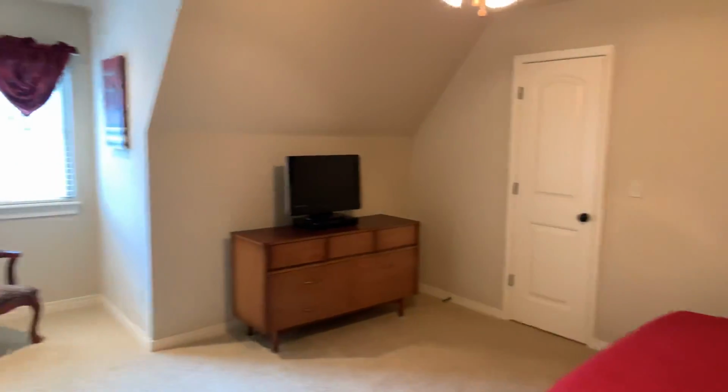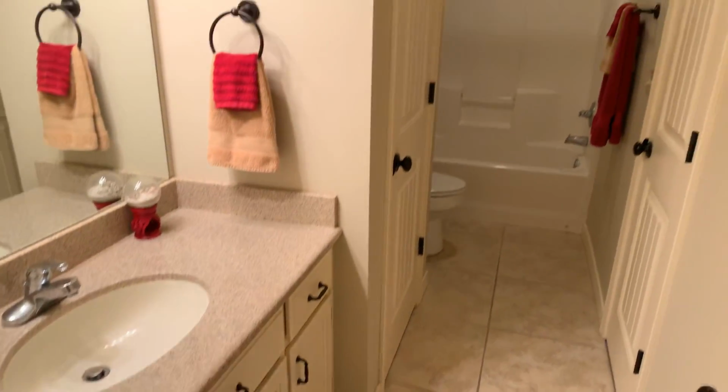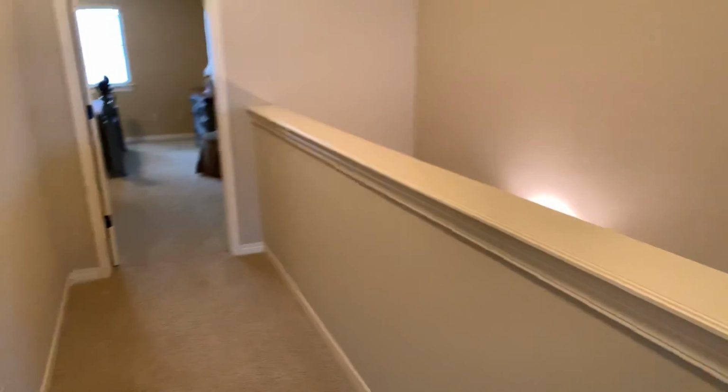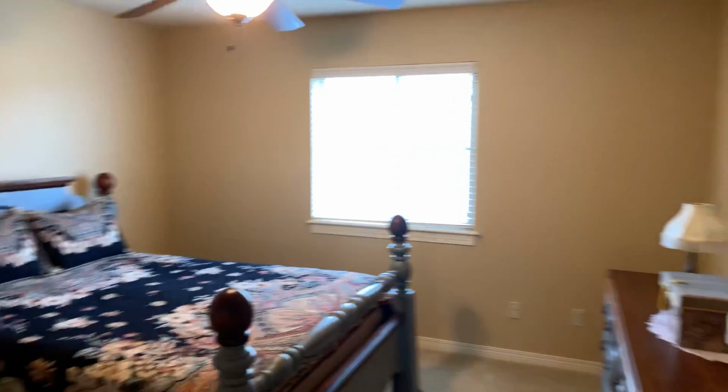Here's the first bedroom, the full bathroom, and the 4th and final bedroom. Another really great size.